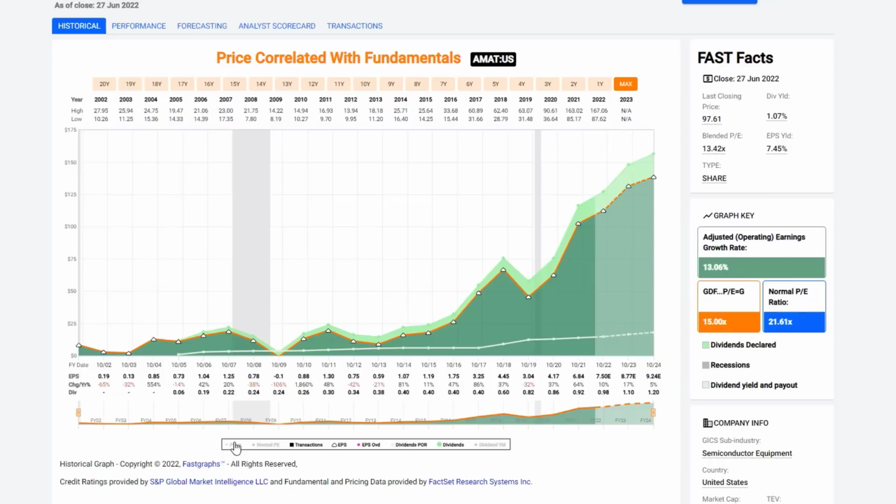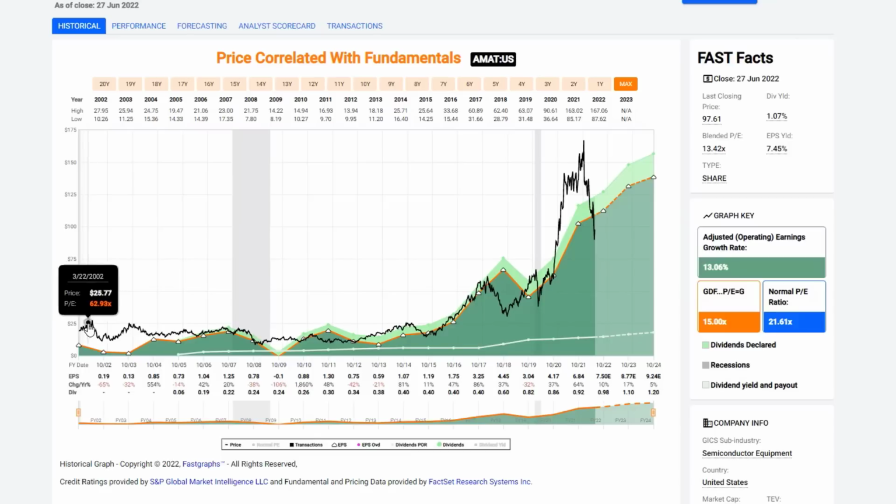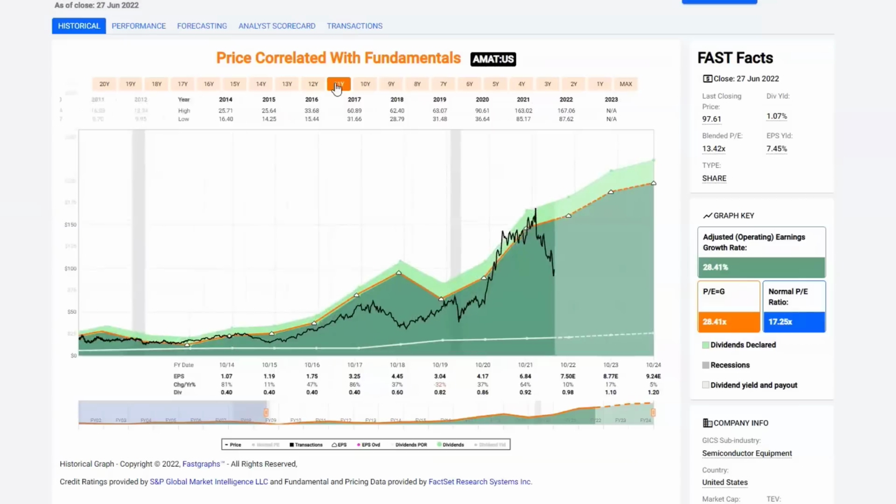When price is added to this graph, when you add weekly closing stock prices, you can see several very important attributes. Number one, you see that price follows earnings. The company has a semi-cyclical history, but since 2013, after the recession of 2008 and 2009, the company's really gone through a strong growth spurt, as you can see by shortening the graph.